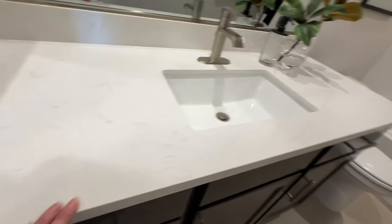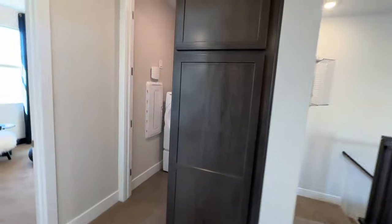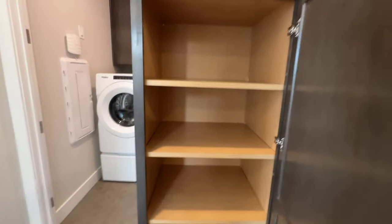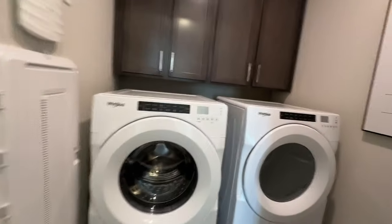This is an upgraded cultured marble. It looks like quartz, but it's not. And they also added that upgraded cultured marble in the tub shower combination. They did the 12 by 24 tile in here as well. So this would be your little linen area. And then the laundry room. Those are neat tiles. Yeah.